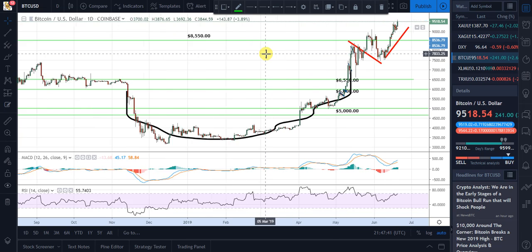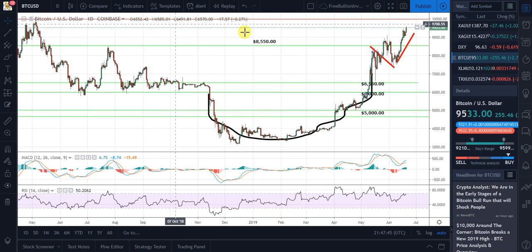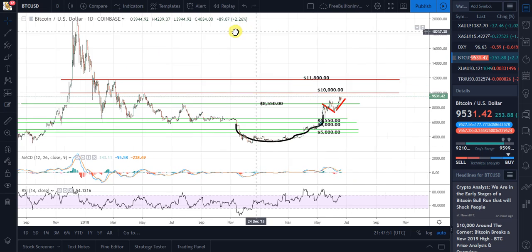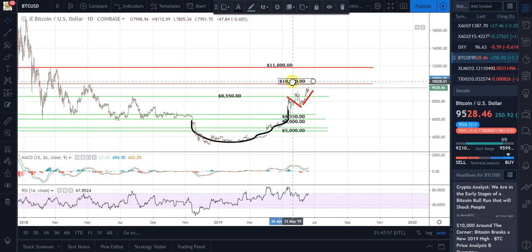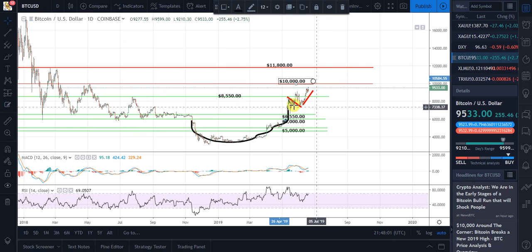Well, I think it's going to be like the level 85.50 was for Bitcoin. 10,000, let me pan out here to get this thing there. 10,000, I believe, will be another tough resistance level. Now, I do kind of think we'll see the same thing at 10,000 as we saw.